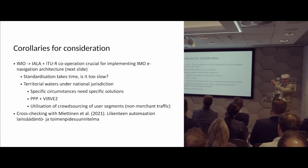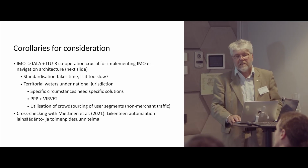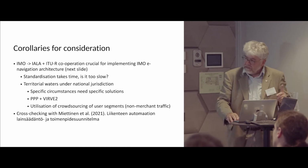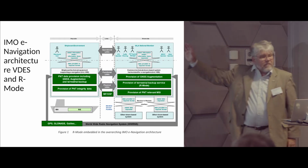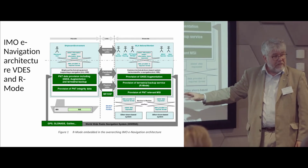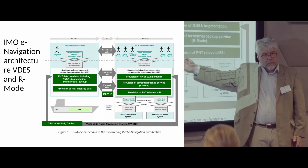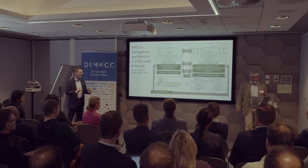There are a couple of corollaries here that I'm very hesitant about talking about. We don't want to push a standard. That's not the idea. You have to put the standard on a fairway when you are remote piloted, so you know the responsibilities. But now we are talking about the other users, and they could take it by themselves. One thing is that we'll do some cross-checking with this traffic automation plan, which is already ready. Here's the blueprint for the whole stuff. It's done by IMO. This is the R-mode VDES infrastructure where it is explained, and this interface is already defined in our standards. Just go and do. Thank you. Okay, thank you.